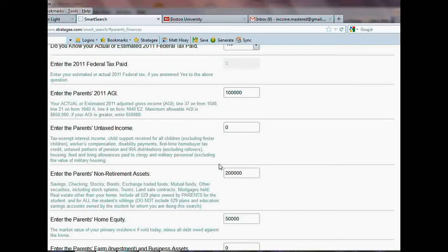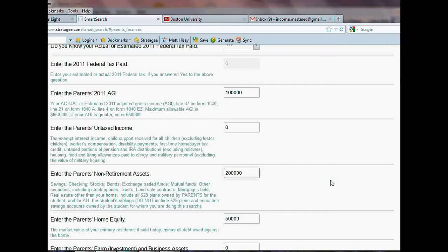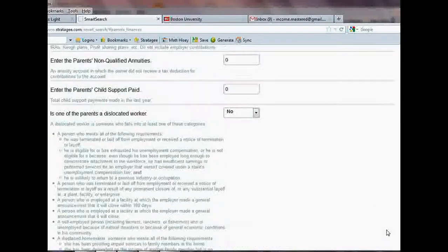They look at it as cash in a bank account, and before they ante up too much financial aid, they're going to expect Mr. and Mrs. Sample to spend as much of that $200,000 as possible. So one thing we can do is reposition this money. We're certainly not going to spend $200,000, but let's say we put it in a category that the colleges are no longer looking at, and we turned it into a $20,000 account rather than a $200,000 account. So let's see what kind of impact that has on aid. We're going to save that.